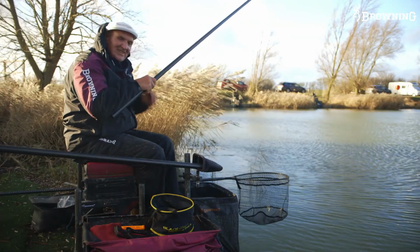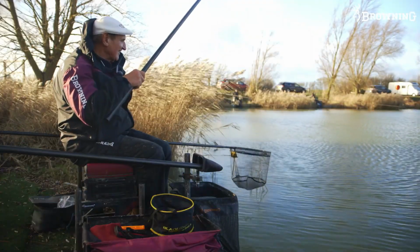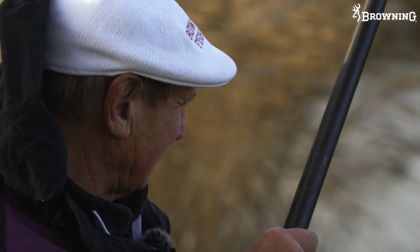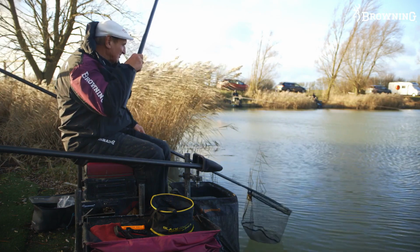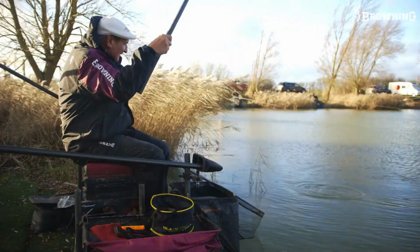I'm not trying to guess what it is. One thing's for sure, I've not got his head up yet. He's fighting like a crucian carp, but I can't expect crucians to feed in this weather. I don't know. What have we got now, Bob? Maybe a small carp. It's not that big a fish. Not as big as I thought. But it's fighting quite hard. Is it a tench? I don't know what it is.